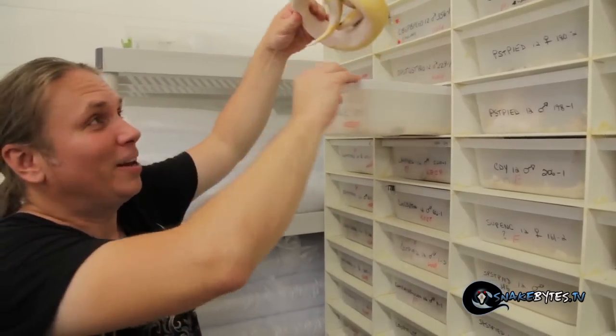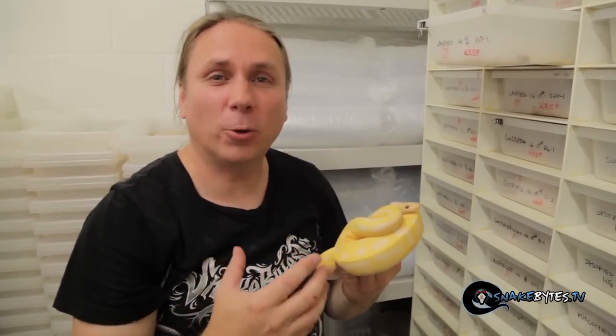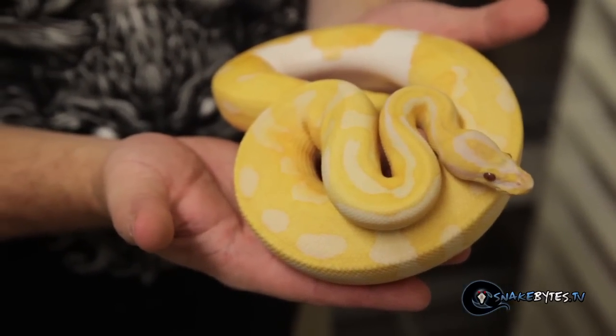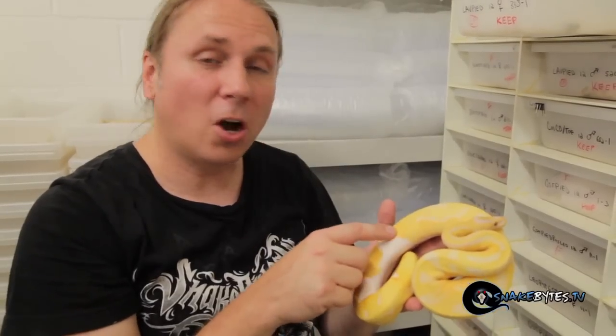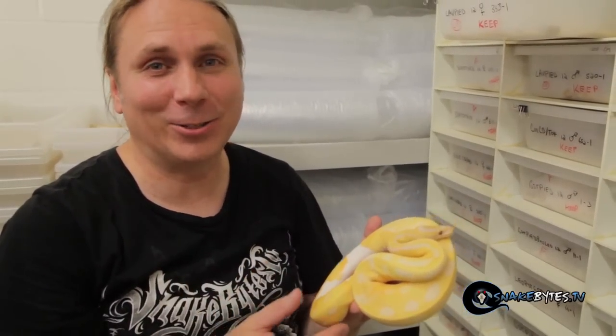Here's an animal that I've always really dreamed about producing one day, and that's a Lavender Pied, or what they call a dreamsicle. It's a tough animal because it's a double recessive mutation, and it takes some time to get, and as they get older, all this color is going to turn really purple, and they're just really amazing as adults.